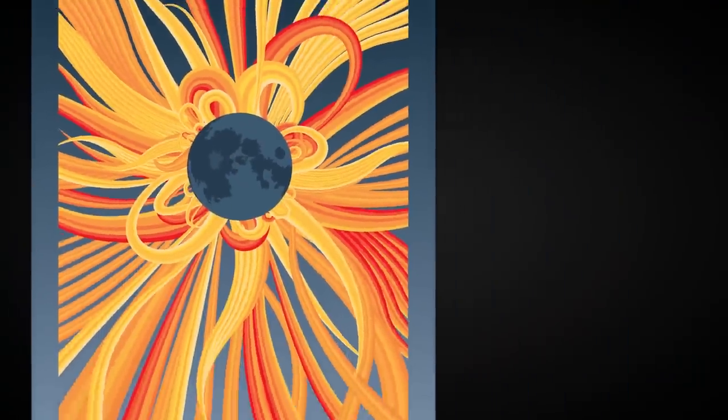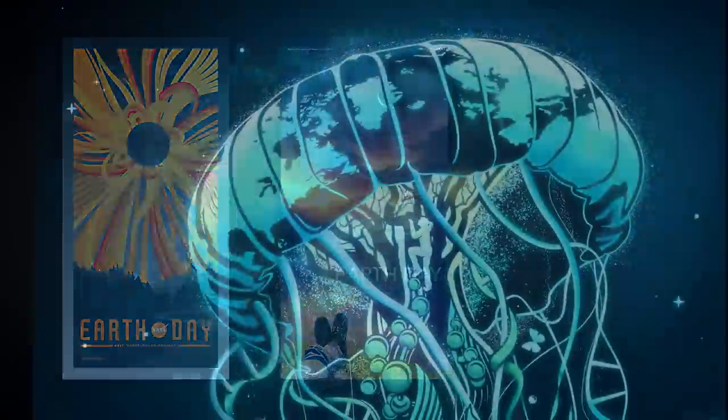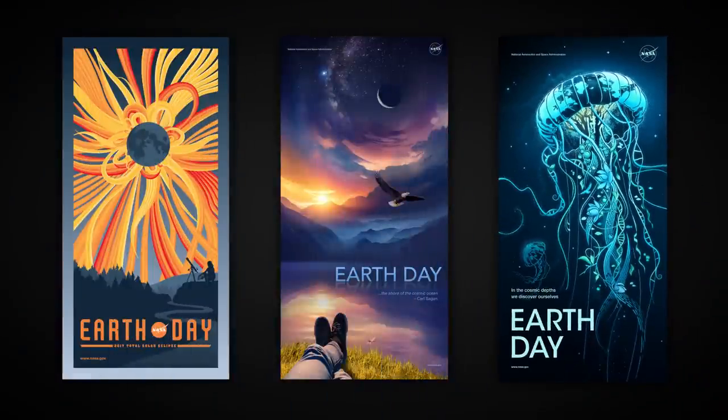For many years, I've been creating the Earth Day posters for NASA, and each year I try to focus on a new perspective, whether it's the 2017 total solar eclipse, the Earth as the shore of the cosmic ocean, or discovering our roots in the depths of astrobiology. I attempt to illustrate our home, our place in the universe, from the unique vantage of NASA.